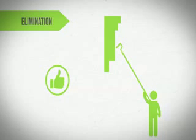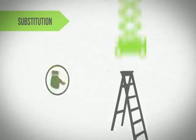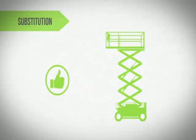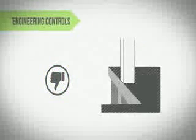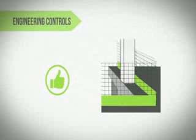The second most effective measure is substitution. This involves replacing the hazard with one that presents a lower risk. Next is engineering control. This entails structural changes like erecting barriers to prevent the worker from falling.